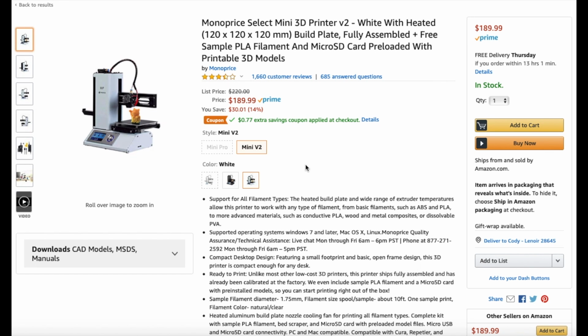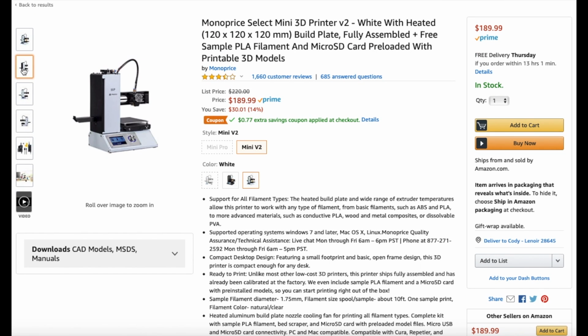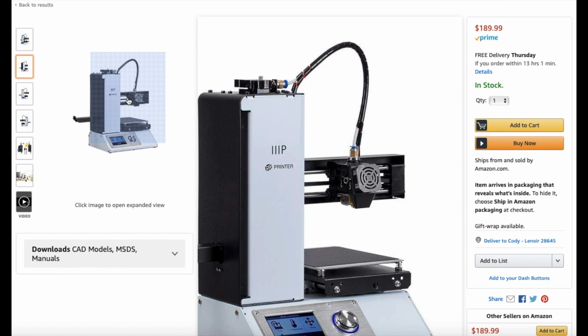Moving on, the third 3D printer is the Monoprice Select Mini V2, also known as the Monoprice Mini, I think. This is one of the ones that I actually have. The price is $190, and it looks like if you buy it, the price is $220, but if you buy Prime it's $190. Comes in black and white. So it's not a big build volume, but it's good for small parts. Fully assembled. Comes with sample PLA filament.